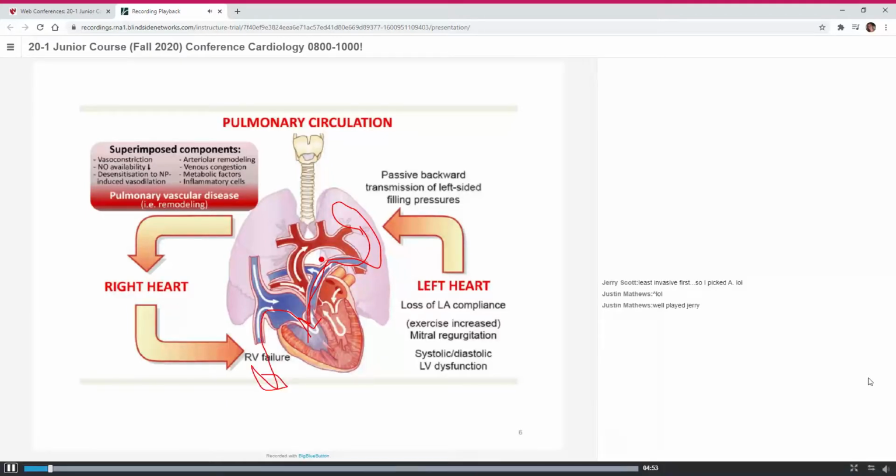So all that pressure will back up that system. If you visualize this, you can figure out what the symptoms are going to be of those patients as you're walking through it. That's the rationale of trying to visualize and draw out the anatomy.